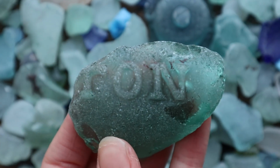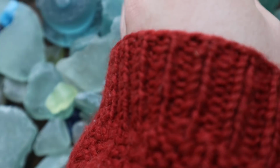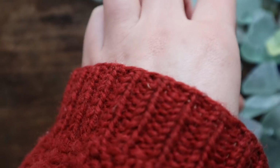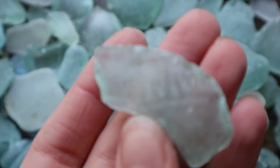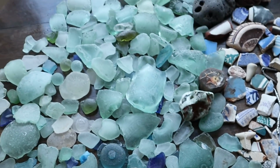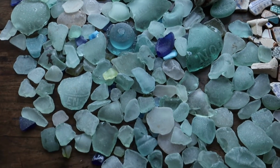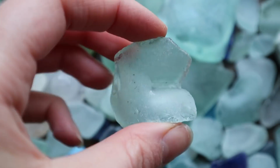This says Ton, which could be another local town or village. This looks like it also said Whitehaven. And this little bit here says the same. I think that also said Whitehaven. So we've got lots of local bits of glass, probably cod bottles, because that is the neck of a cod bottle.